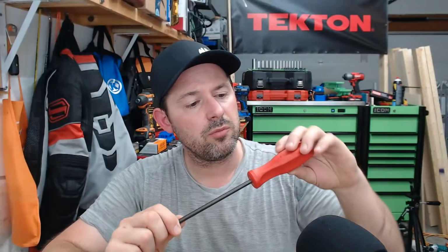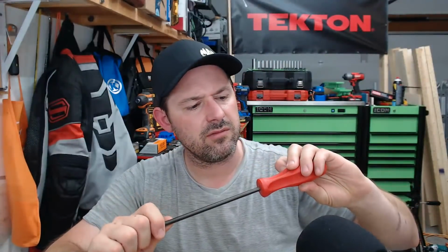So we're going to, again, start wrapping things up. But if anybody's got any more questions for me, if they want to know how things are holding up, my Tekton hard handles, they're doing pretty good. I do have a nice little nick in there, but that's probably because I was using it as a hammer.